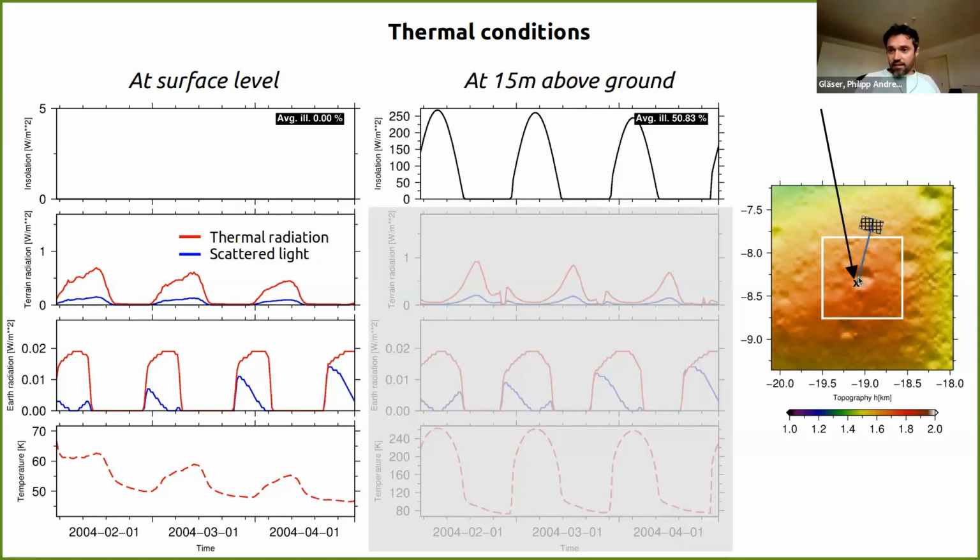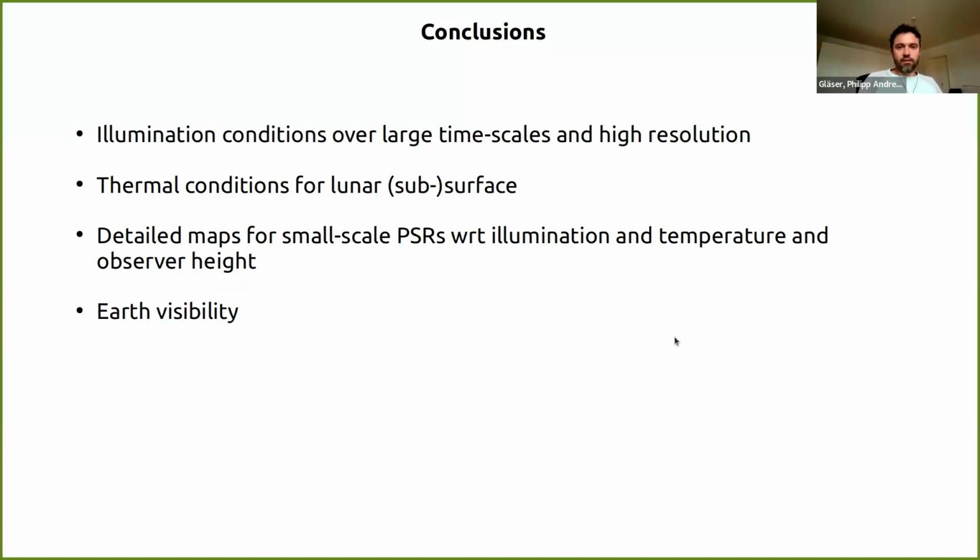On the other hand, that solar panel that we mount here at 15 meters above ground would indeed have more than 50% of the time illumination and could deliver electricity or power to our instruments down here. Of course, this is a very preliminary study, but it shows that small-scale PSRs might be a solution for the problem.